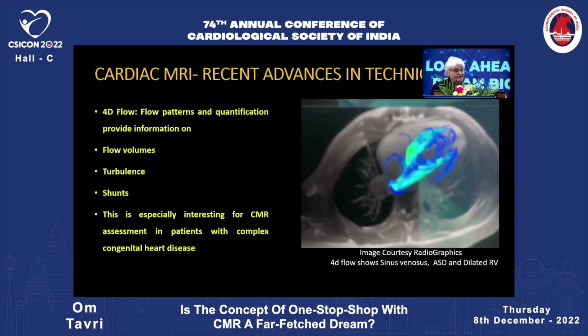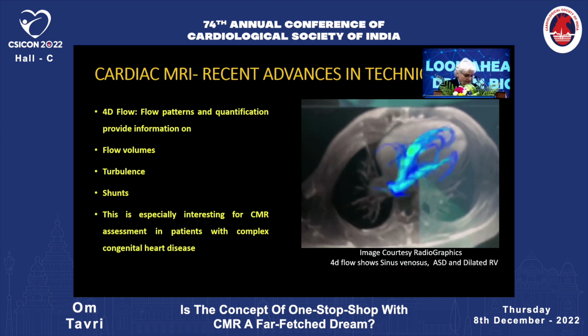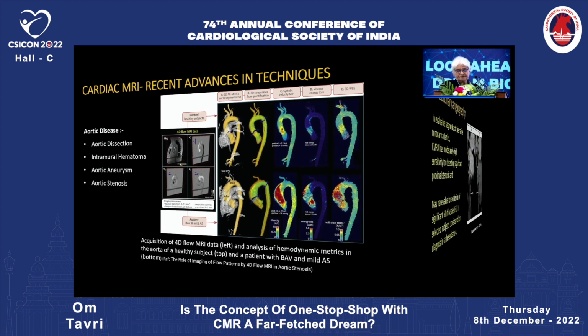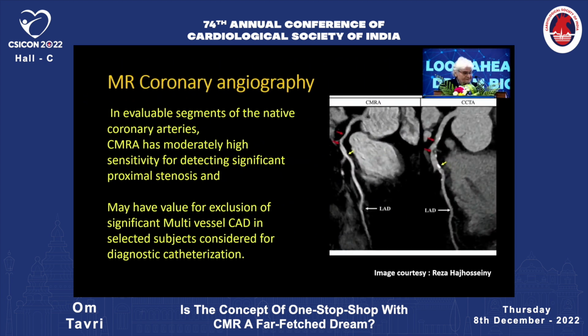And here I just got this from the radiographic. This will change the whole technology, where sinus venosus ASD and dilated right ventricle are seen so nicely. This can be done with contrast or without contrast, such a clarity of the image. And this is aortic lesions, and the root of the aortic lesions can be well assessed with this 4D flow technology. And this is what I got last year.